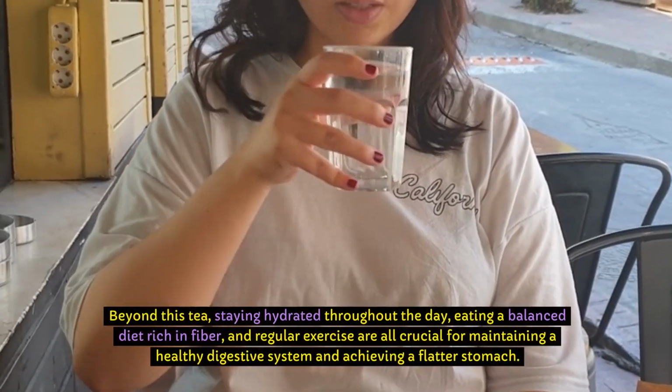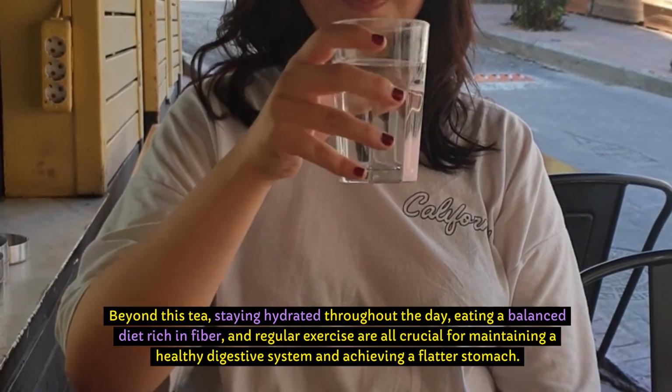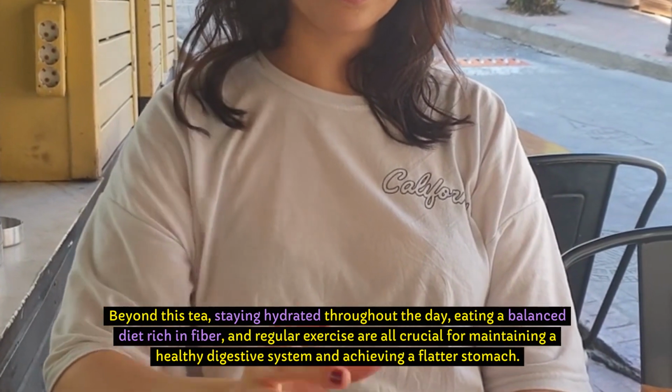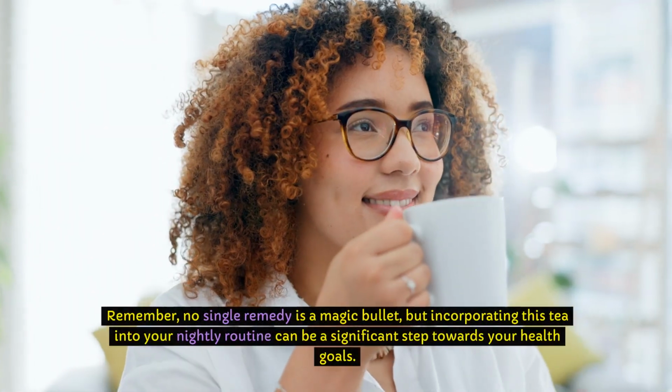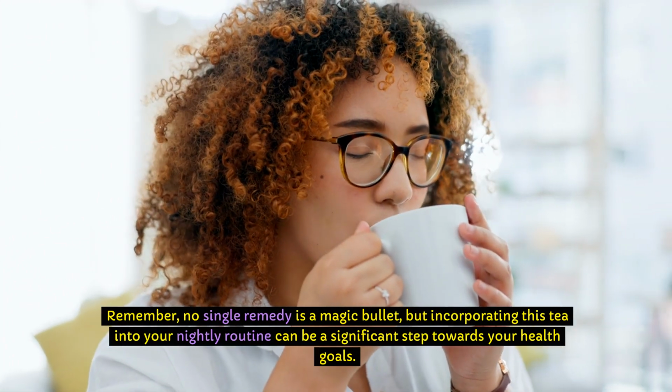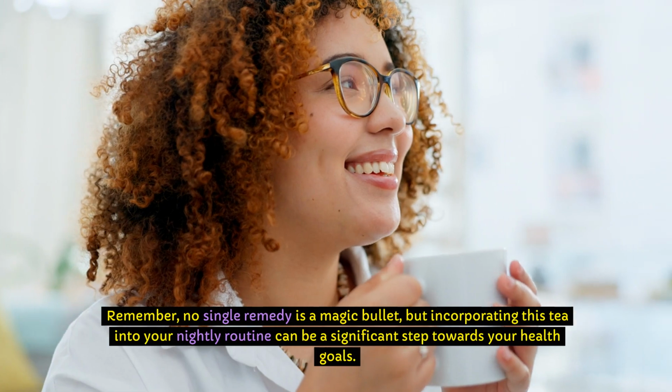Beyond this tea, staying hydrated throughout the day, eating a balanced diet rich in fiber, and regular exercise are all crucial for maintaining a healthy digestive system and achieving a flatter stomach. Remember, no single remedy is a magic bullet, but incorporating this tea into your nightly routine can be a significant step towards your health goals.